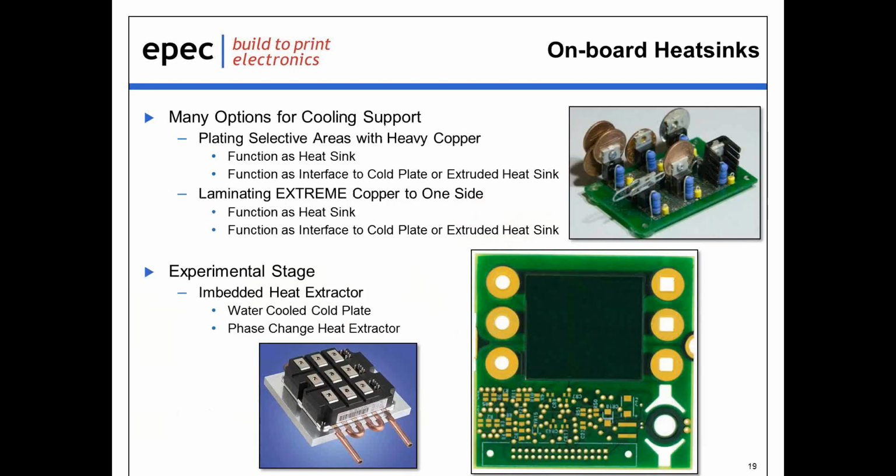The use of heat sinks for board mounted components has been commonplace for as long as printed circuit boards have been around. Anything from the crude penny and paper clip, as pictured to the right, to the more effective extruded aluminum or water-cooled cold plate, pictured lower left, are typical methods to keep components cool. By adding copper to the outer layer of a PCB, we can add additional cooling support to the board and the components mounted to the board.